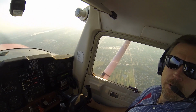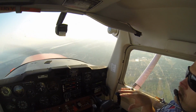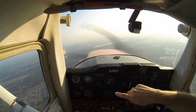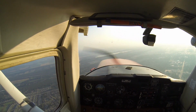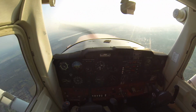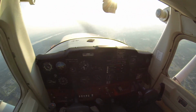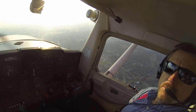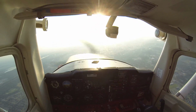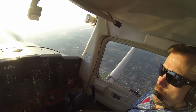Do you think this would work if we were doing a steeper bank turn? I mean, we're doing a standard rate turn now, which is about a 15 degree or so. What if we were doing a 30 degree bank turn? Could we do the same thing? I guess if you had the trim set right. 45 degree bank turn? Yeah. 60? Yeah, absolutely. It would just take more up trim, wouldn't it? Yeah. And more power. Okay.